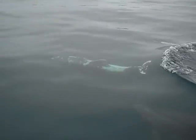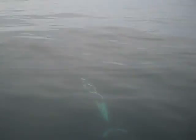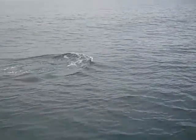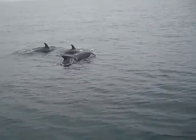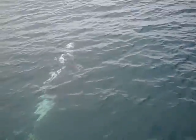Oh, there's a big white one. Oh, look at that little baby over here. He tends to stick around that white one. Yeah, there he is.